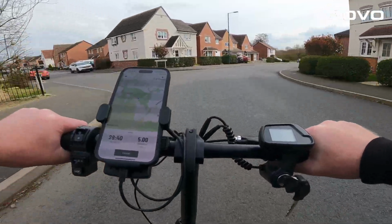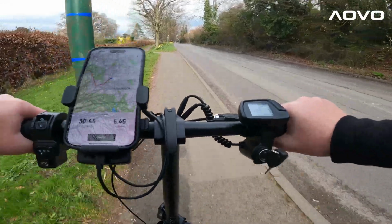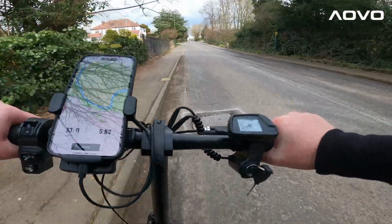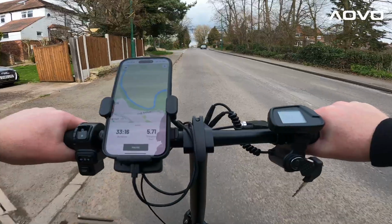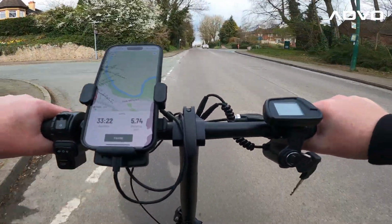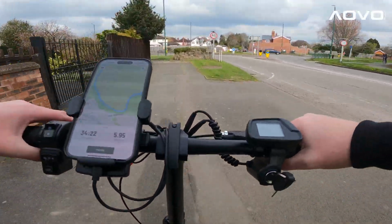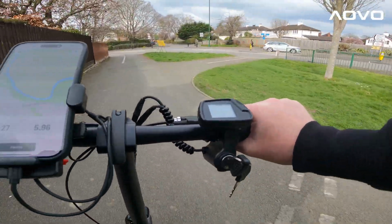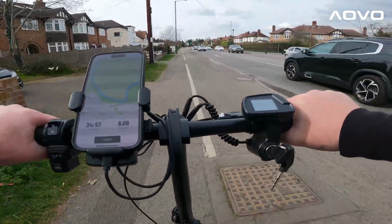Riding through mainly residential areas. Some quite rough terrain on some of these footpaths. The road's not so great either. Starting to head now back towards where we live. Using the cycle lanes here in Shrewsbury in Shropshire.